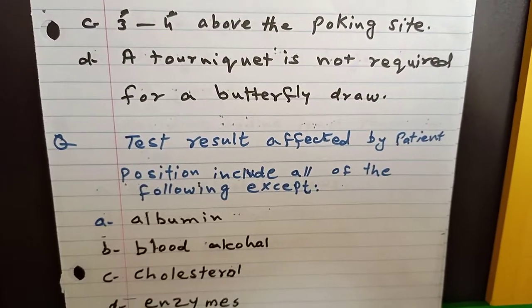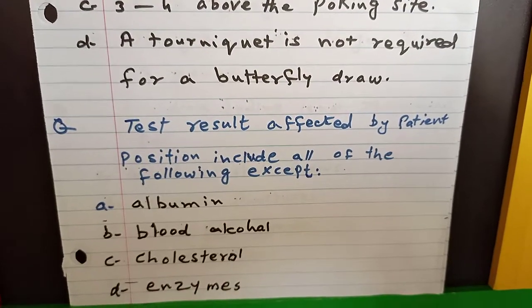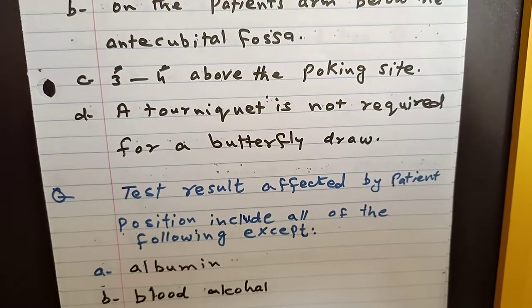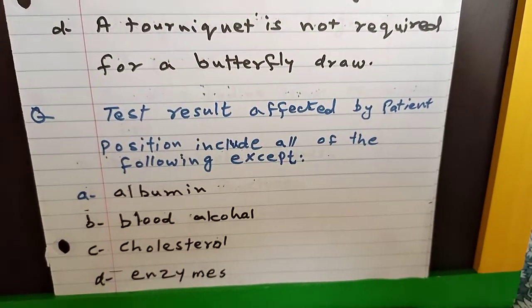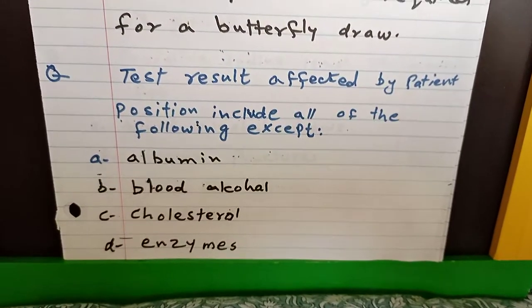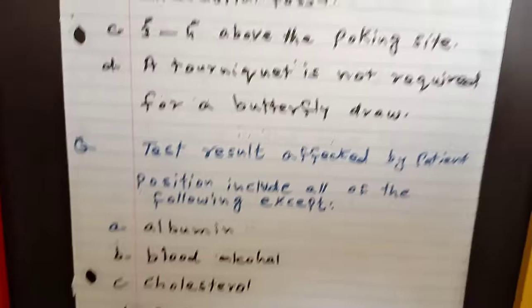By the way, 3 to 4 inches above is almost at the wrist for the hand veins. Test results affected by the patient position include all of the following except: albumin, blood alcohol, cholesterol, enzyme. The answer is B. Blood alcohol.